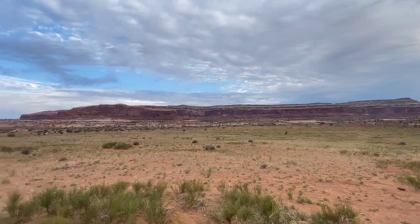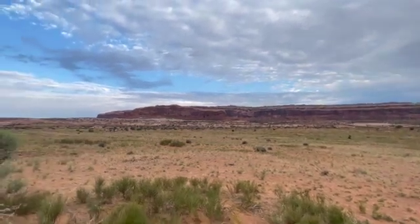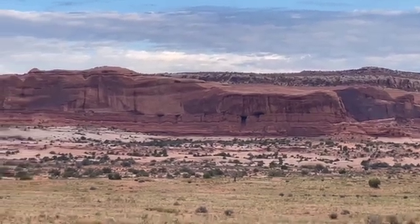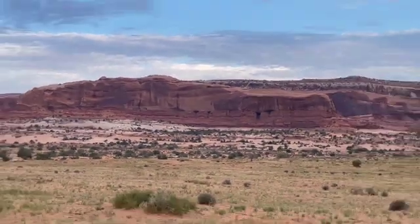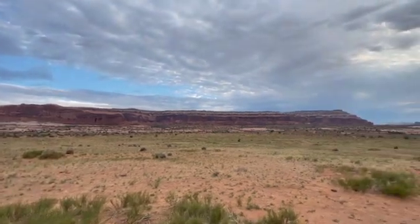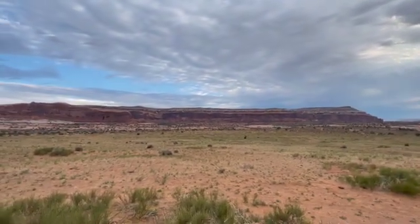So this is a big mesa. So you can see mesas. Kind of like a mountain, but they have these really flat sides and they have a flat top. In Spanish, mesa means table. So you can kind of think of it like a table, flat top, flat sides.